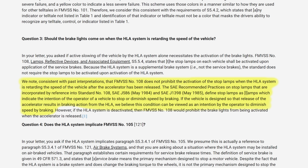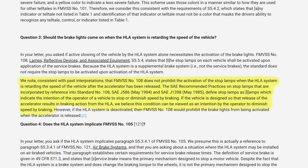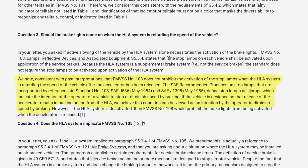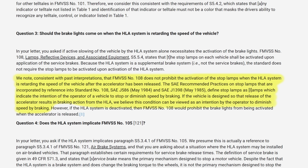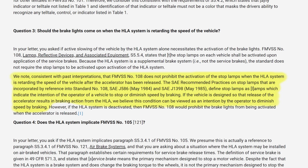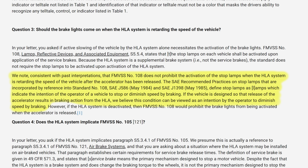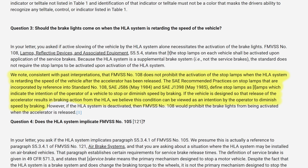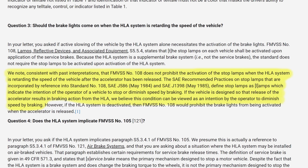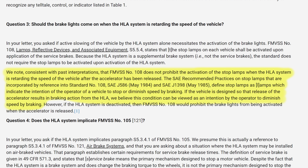However, they went on to say that, we note, consistent with past interpretations, that Federal Motor Vehicle Safety Standard number 108 does not prohibit the activation of the stop lamps when the HLA system is retarding the speed of the vehicle after the accelerator has been released. The SAE recommended practices on stop lamps that are incorporated by reference into standard number 108, SAE J586 and SAE J1398, define stop lamps as lamps which indicate the intention of the operator of a vehicle to stop or diminish speed by braking. If the vehicle is designed so that release of the accelerator results in braking action from the HLA, we believe this condition can be viewed as an intention by the operator to diminish speed by braking. So in other words, you can turn on the brake lights, but you don't have to.